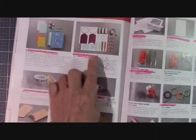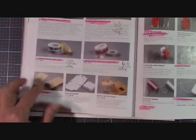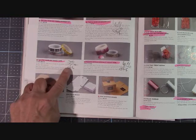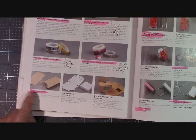Follow Your Art, Tags and More. The Tags and More accessory kit is 40% off. Of course, this will be retiring. Oh, this washi tape. I had fun with this washi tape. Follow Your Art washi tape, 25% off. The Pressed Petals washi tape is 40% off. Craft Pillows, retiring.